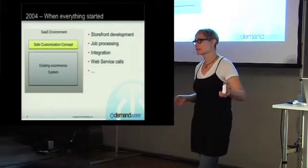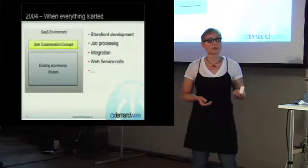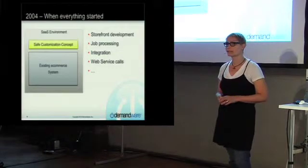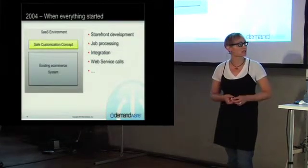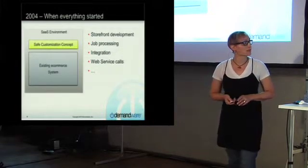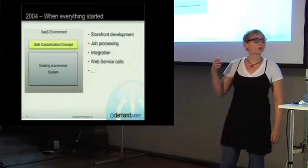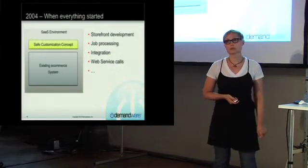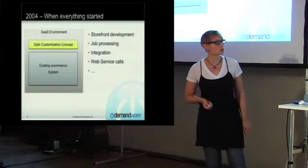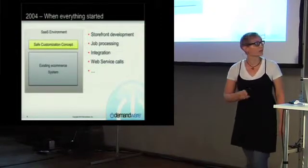Before, customization was done with full-fledged Java programming. And we wanted to find a way to bring a customization concept on top of it, so that people can configure the business logic and implement their own storefronts. We also wanted to do things like background processing of jobs, integration into backend systems, so transferring data, and web service calls. Basically everything you typically have when you want to customize on the server.